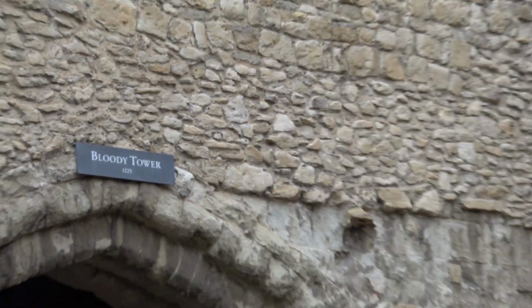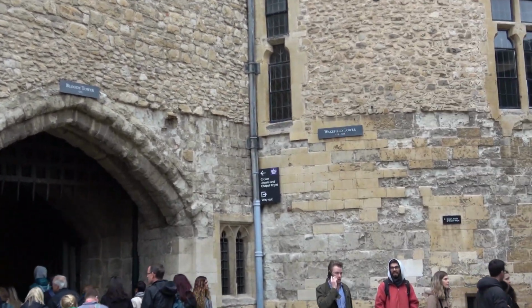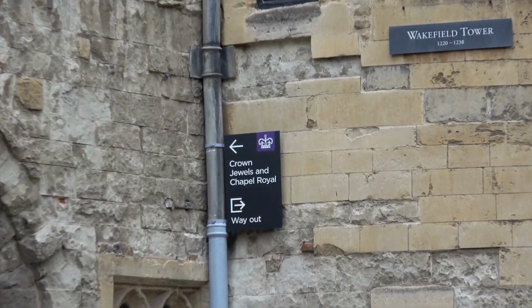And we are going to start by going to the Crown Jewels, which I believe is the highlight of this tour.